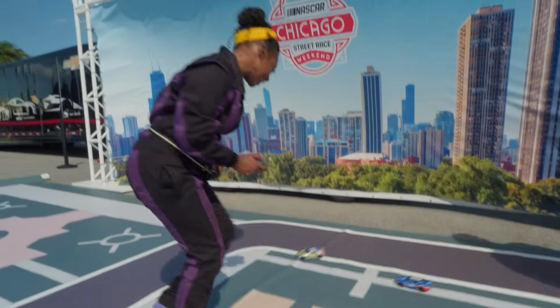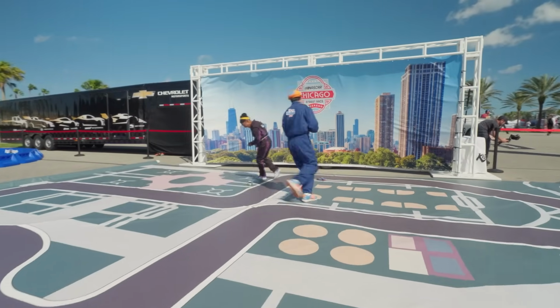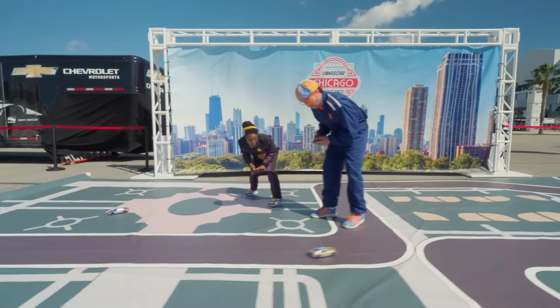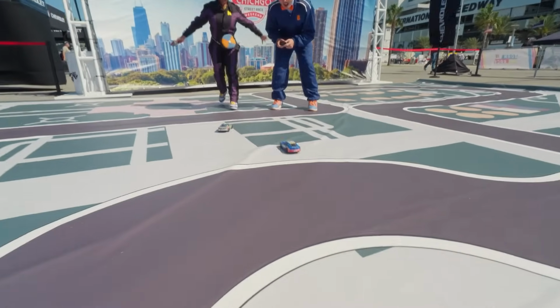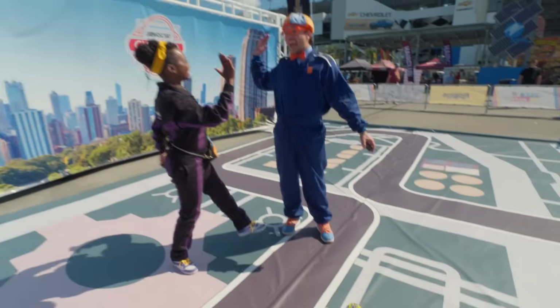I'm gonna get you, Meekah! No, you're not! I'm in the lead! No! I'm right behind you! Woo! I'm right behind you! Whee! Whoa! It looks like a best friend tie! It's a tie!